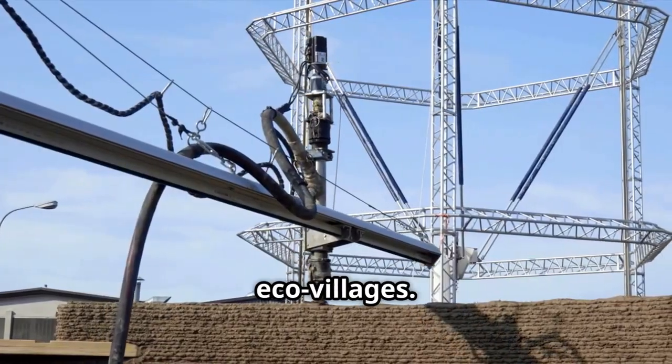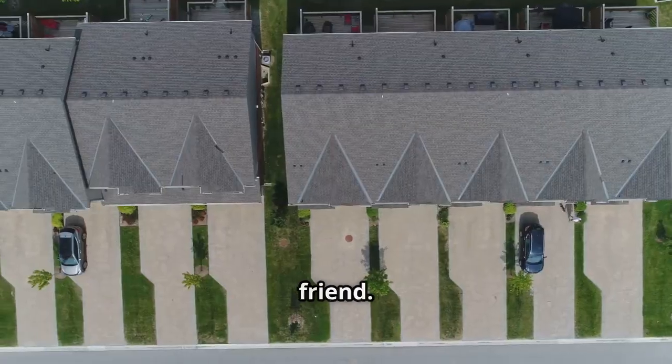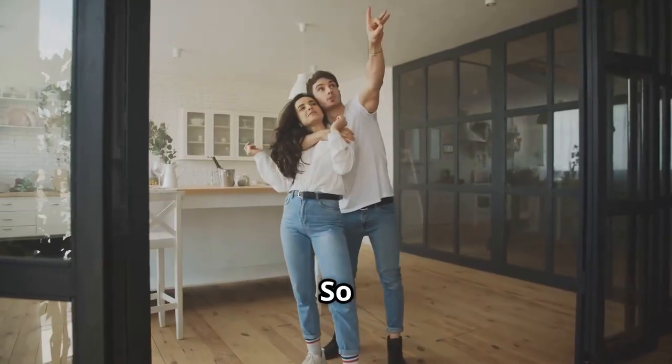Made from renewable materials, Mother Earth approves. Perfect for rural living or eco-villages? Harsh weather? Maybe not your best friend. Urban living might be a challenge, so there you have it.